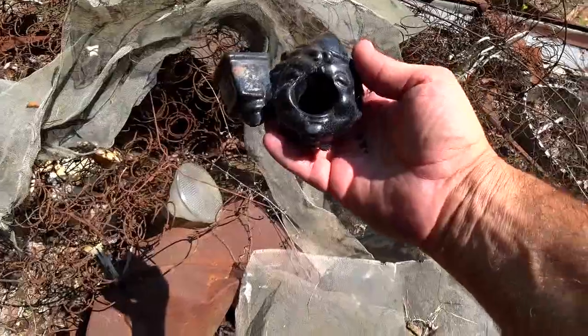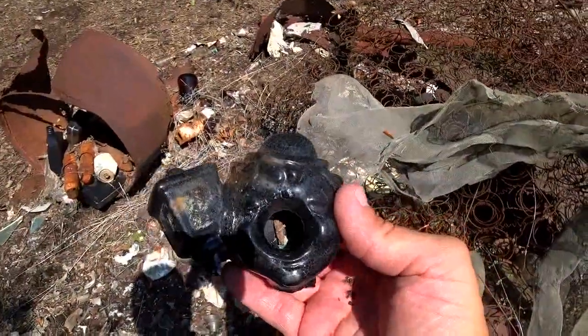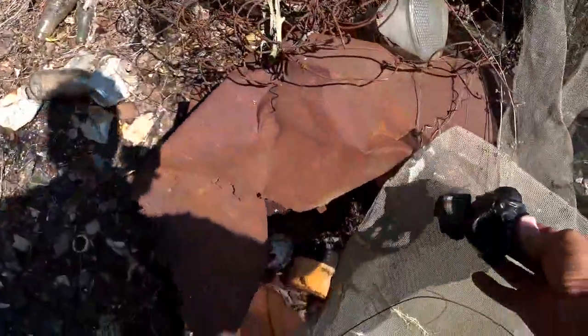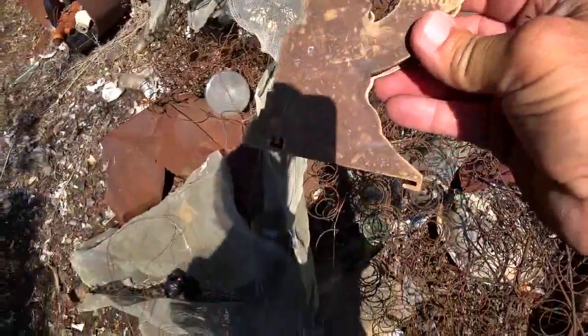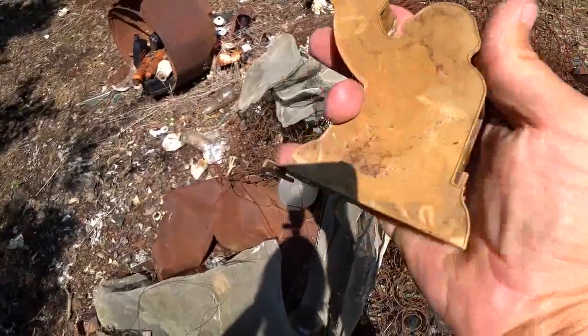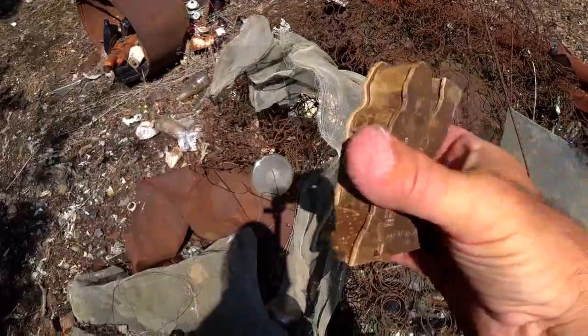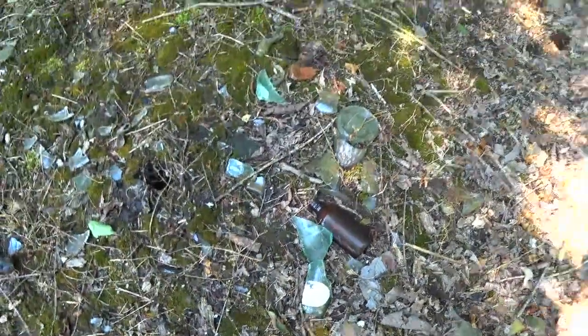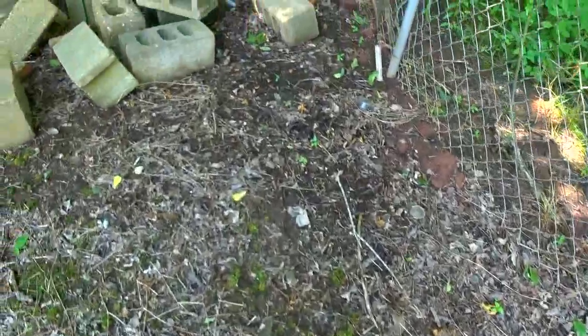This looks like some sort of ceramic or pottery antique sculpture. I'm not sure what this is or what it looked like originally with the rest of its body. Maybe somebody out there knows what this is. I wonder if these old seat springs came from that old 66 Chrysler or some kind of an old car. Must be some kind of old toy. Some really old looking cinder blocks.